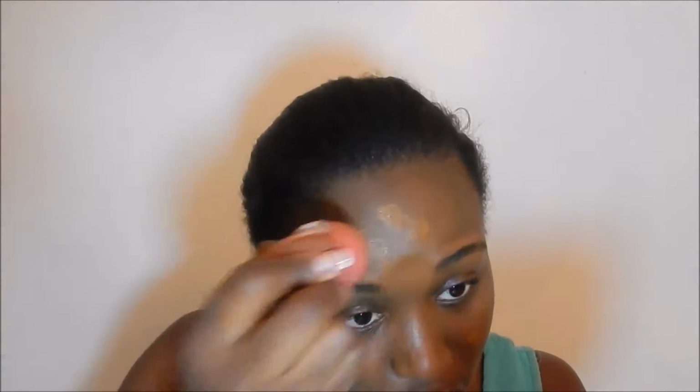And I'm not the type of person to glob my face in foundation, so I do like my skin. I think makeup should be an enhancer if you feel comfortable with your skin, not something to hide your face. And I feel like everyone should be pretty much comfortable with how they are.